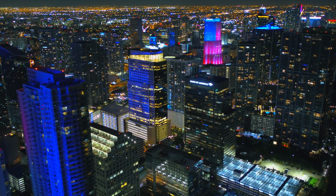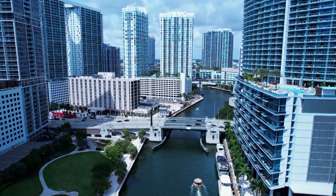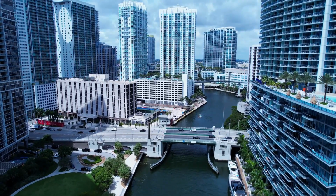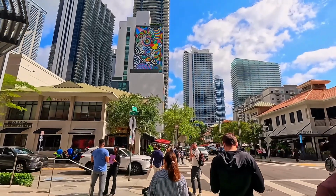Brickell is known as the Wall Street of the South now. And fun fact, even though Brickell is overrated by a lot of people, or at least a lot of people feel that way, it was actually just ranked as the top neighborhood in all of South Florida.